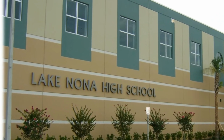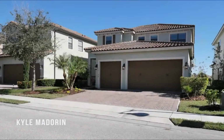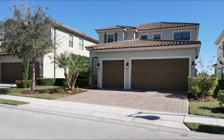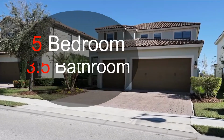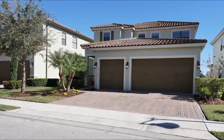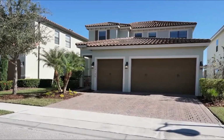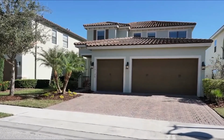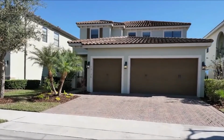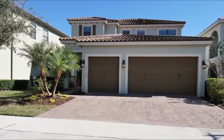So this property is currently listed by Kyle Medorin with the Medorin Group at Keller Williams Realty. It is a 5-bedroom, 3.5 bathroom, and it is just over 2,900 square foot under air and over 3,900 square foot total living space. So today I am going to let you take a very nice tour.